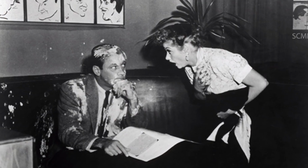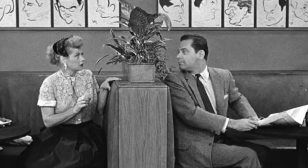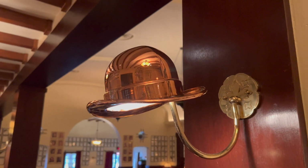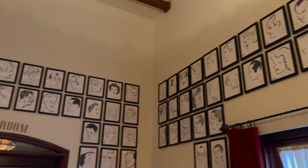You can actually ask to be seated at it. And then, of course, you have Lucille Ball's dinner roll food fight. I mean, there are just a whole bunch of these stories, guys. Of course, don't miss out on the tiny Brown Derby lampshades. These are so fantastic.